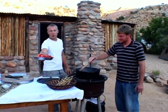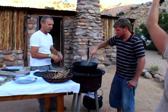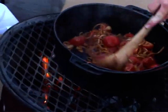And when they go translucent, I'm going to add in about 12 tomatoes. Whole, skins on, just quartered. And now I'm just going to let those sweat for 2 or 3 minutes as well, just until they start losing their skin and releasing their juice.